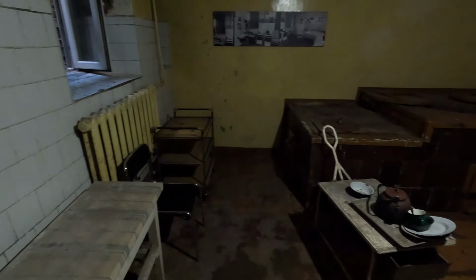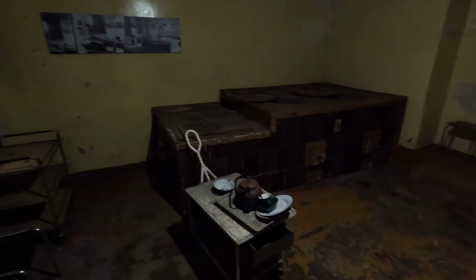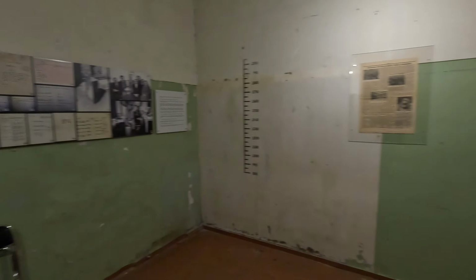This was the kitchen used solely to prepare the prisoners' food. Very basic food apparently, mostly just potatoes and some boiled water. The idea was to keep people's morale as low as possible, but to keep them alive until they signed the papers. Just around the corner from us was the medical room, where they did basic first aid to keep people alive again until they signed the papers.